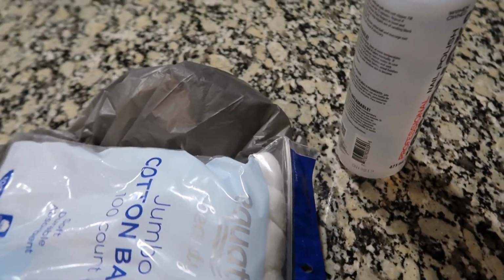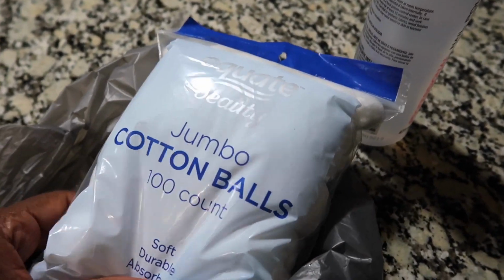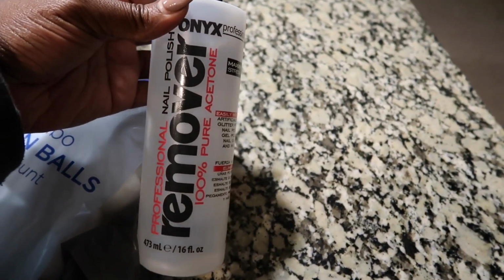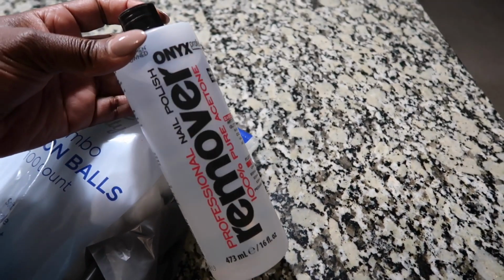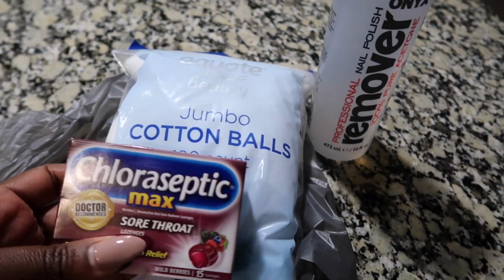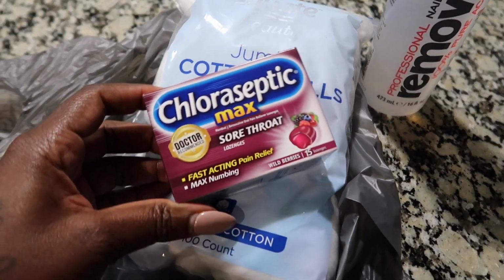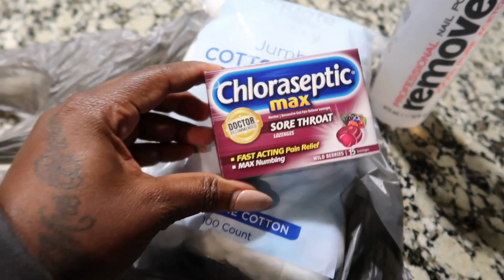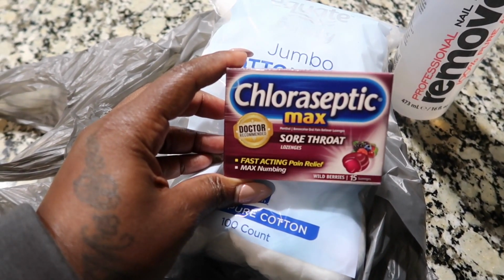Alright y'all, so I made it back home. I ended up getting some jumbo cotton balls, and then this is the 100% pure acetone fingernail polish remover that I bought. And then I just bought some Coraseptic. My throat is not that sore, but like I said, it feels a little uncomfortable, so I want to try to take something before it gets worse. So this is what I picked up.